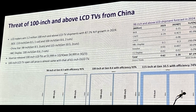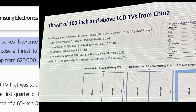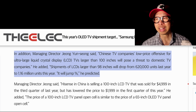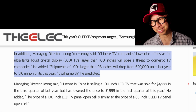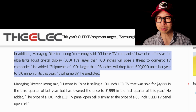No, it's not just me making this up. Out of Korea, they are observing this exact issue, specifically in this article in The Elec. In addition, Managing Director Jiang Yun-sung said Chinese TV companies' low-price offensive for ultra-large liquid crystal display LCD TVs larger than 100 inches will pose a threat to domestic TV companies.